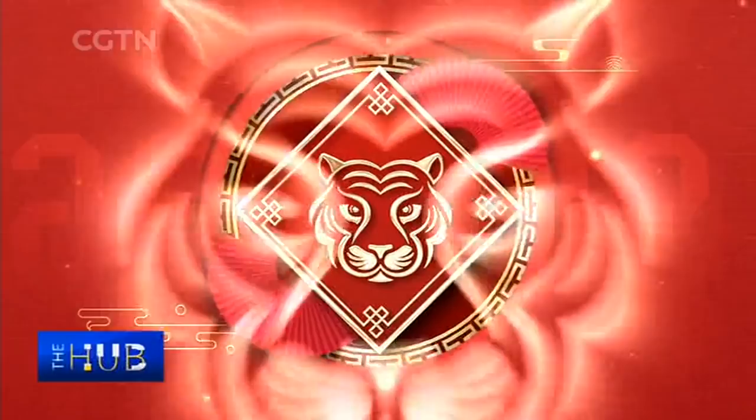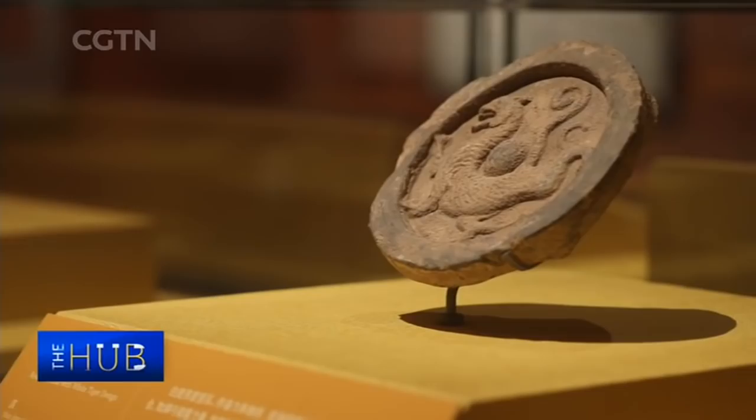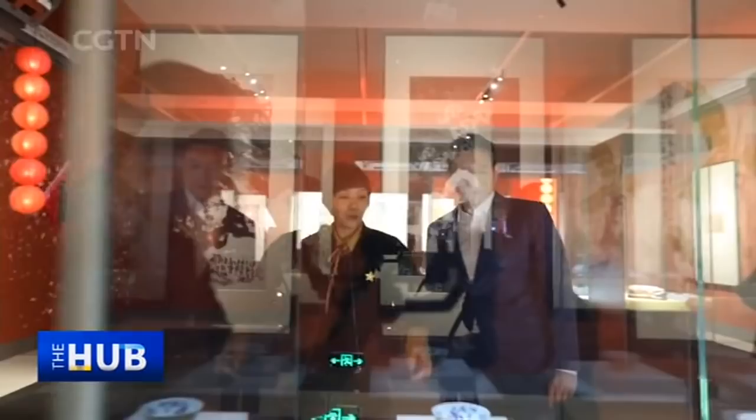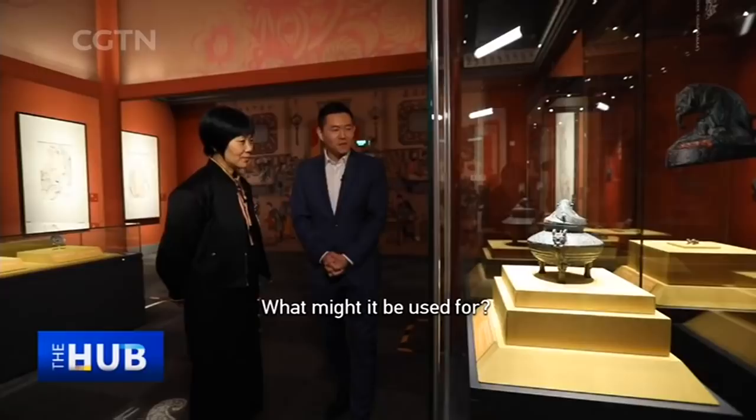Joining me today is the curator of the exhibition, Madame Gao Xiuqing. She will reveal the stories of these artifacts dating back thousands of years and tell us why the tiger is such a unique presence in the Chinese culture. This is a Qing era tiger. This tiger could be used for what?